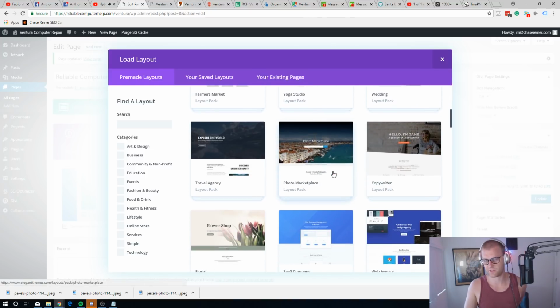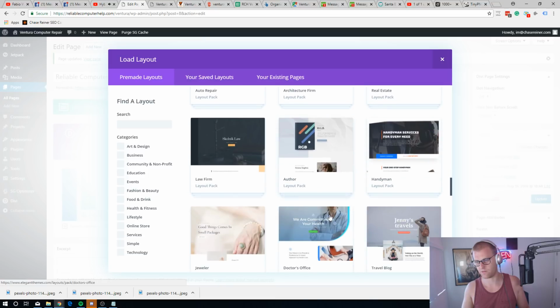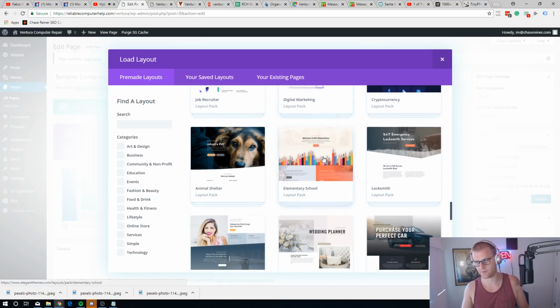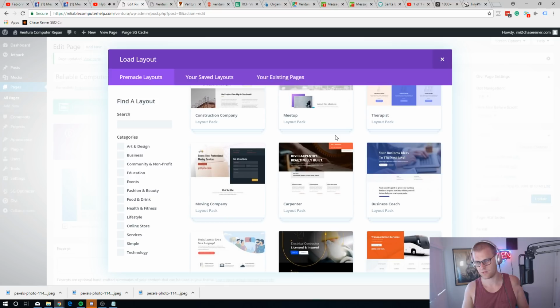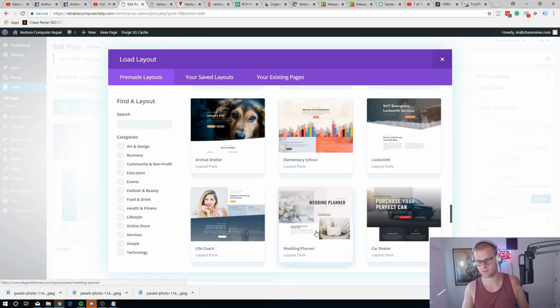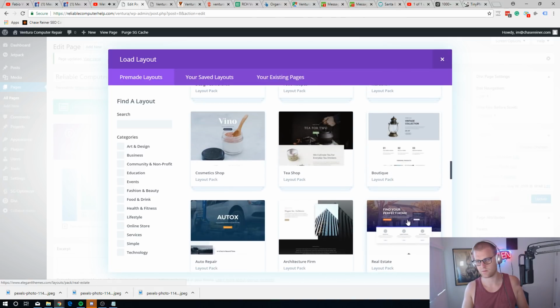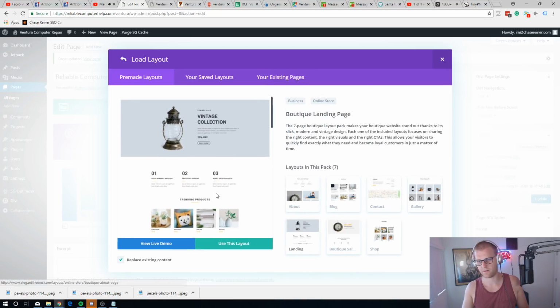So we just want a place where we can put the CTA above the fold. Something easy. Not too high above the fold though, but high enough. And something with an easy layout where it's just pretty much blank almost. So I think it might be okay. Now that one's a little too... kind of like that.